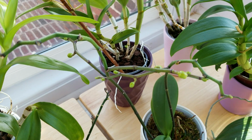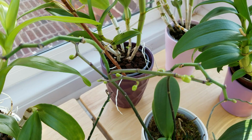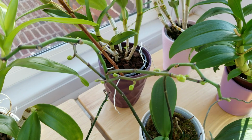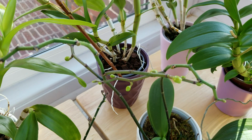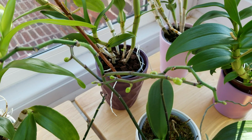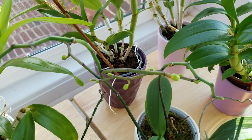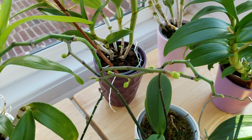So when you fertilize, if you'll use your calcium and your magnesium, then these spikes will stay on the plant. They won't turn brown. And you will have secondary spikes and they will bloom. And these have bloomed very quickly.